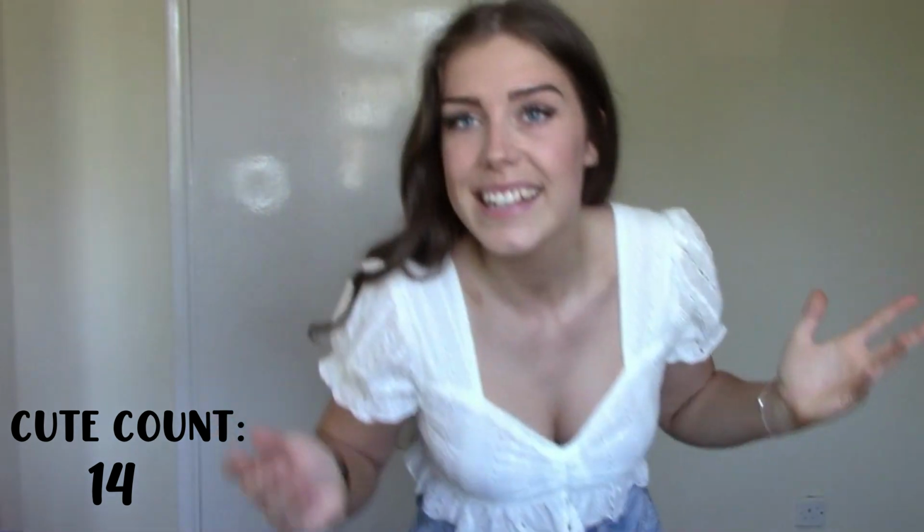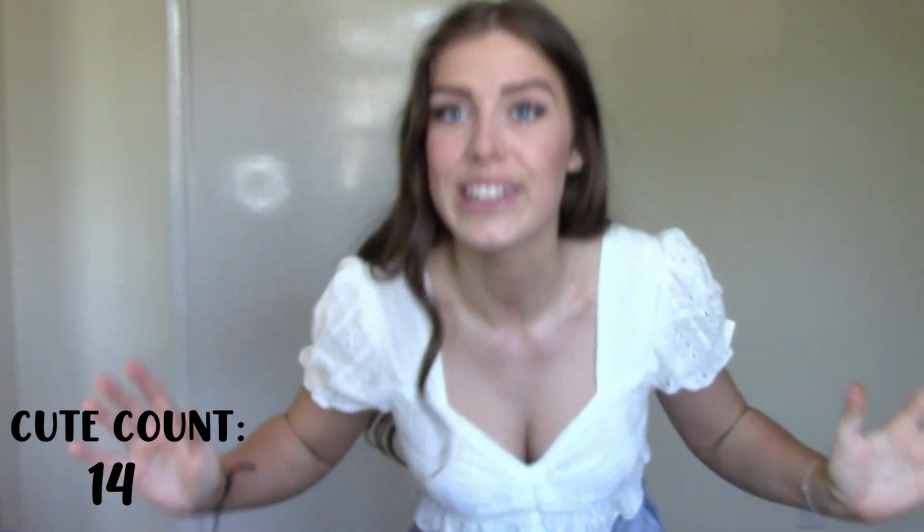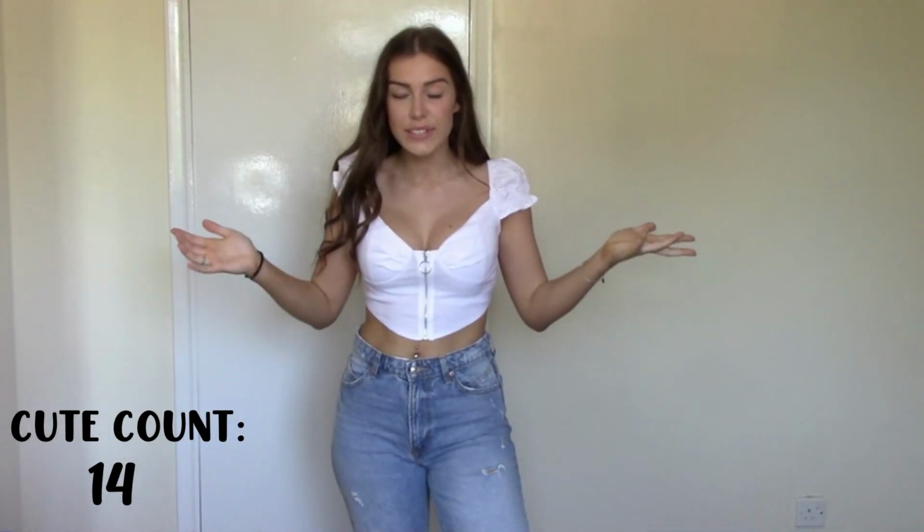The back is also fully elasticated, which means it is easy to get on, which I love because we don't want to pull anything over our face and then get orange on the white top. So that is absolutely great. Okay, so this is kind of similar to the other one.